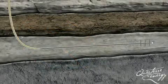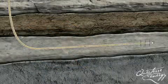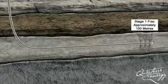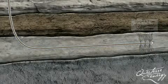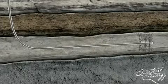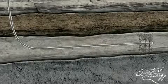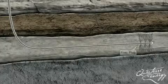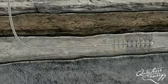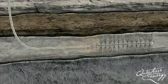As the mixture is forced out through the perforations and into the surrounding rock, pressure causes the shale to fracture. This creates a pathway connecting the reservoir to the well and allows the gas to flow to the well bore. Next, a temporary plug is used to close off or isolate the perforated and fracked section of the well bore so that the next stages of the horizontal leg can be perforated and fracked.